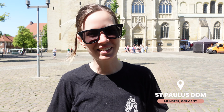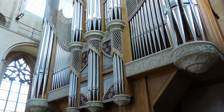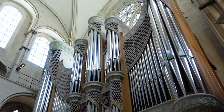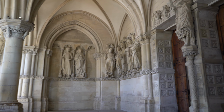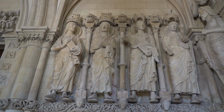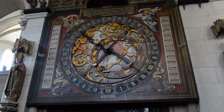So there is a massive organ that is literally as tall as this church is inside there. And when the sun hits it, it's just gorgeous. That alone is worth coming to see. The St. Paulus Dom Cathedral was built in 1225 and took nearly 40 years to complete. It also features a beautiful astronomical clock.